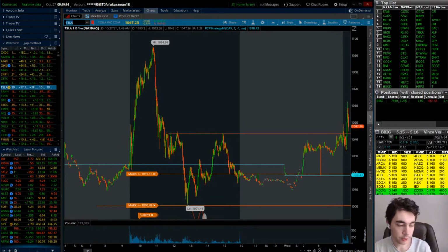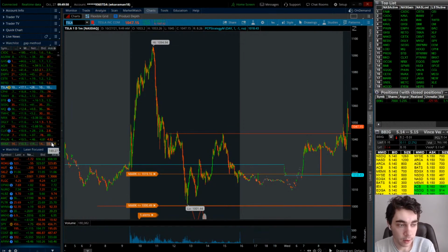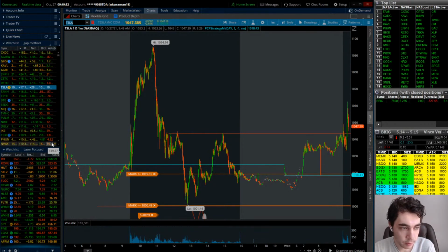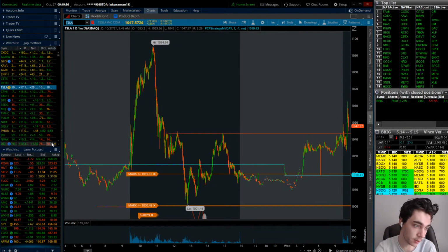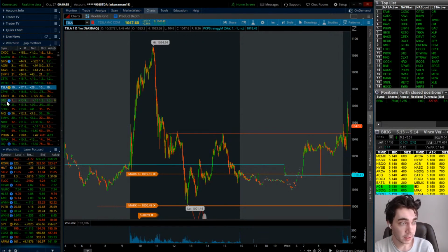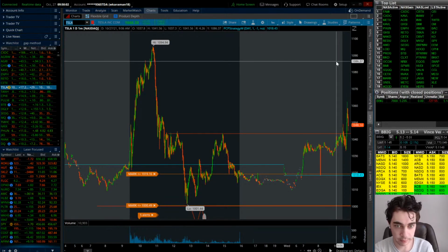So are these options trades? So I trade both. I do shares and I do options. At large caps, I'm typically doing options. Sometimes I'll do shares or shares and options. And then for the smaller cap stocks, I don't do options. I just do shares, even if they have an option chain.